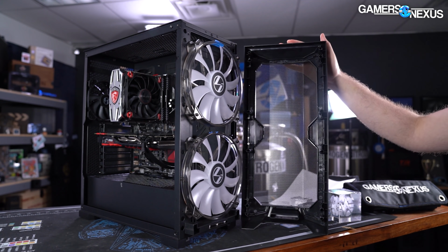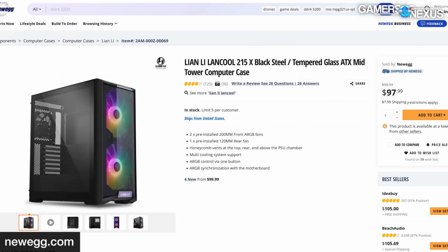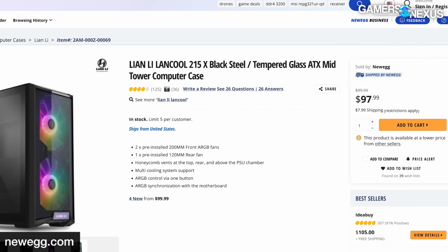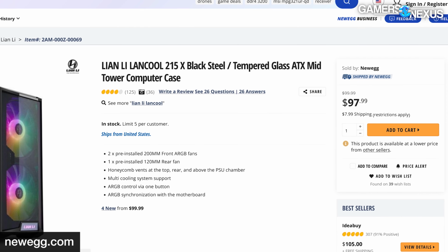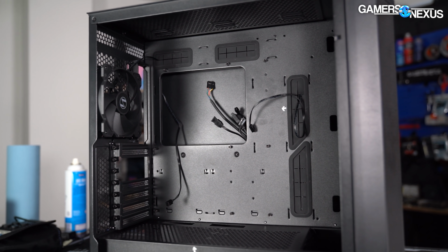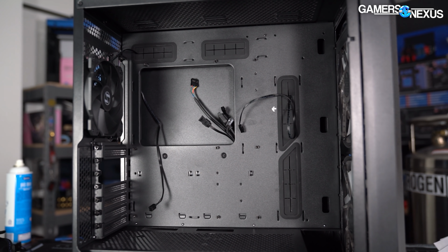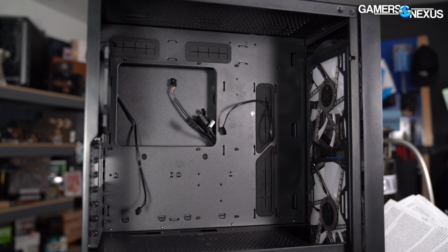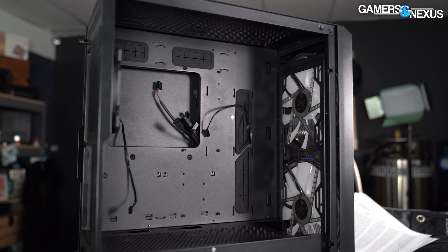The Lancool 215 is still available, but its price has risen from its original target MSRP of $70 a year ago, to a current price of $100. We do like the 215 and it does perform well, but keep in mind that it's a budget case at heart. The materials and construction are in line with the original $70 price point. That's part of why we favored the Fractal Mesh Phi 2 in this category earlier this year.